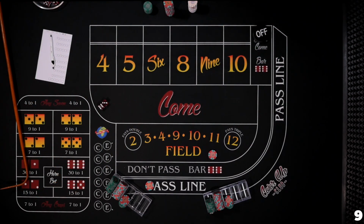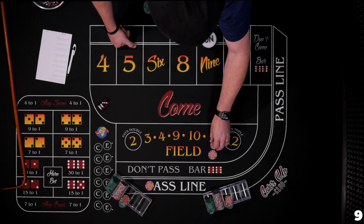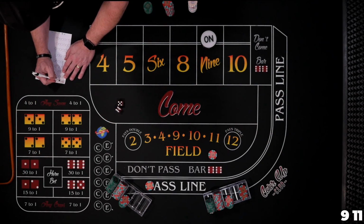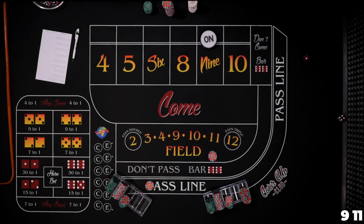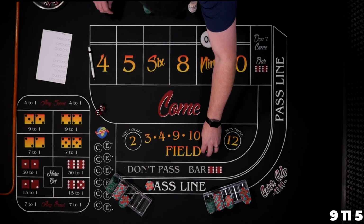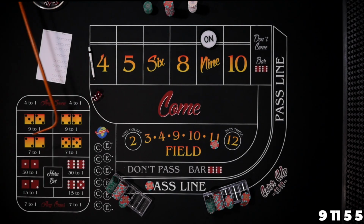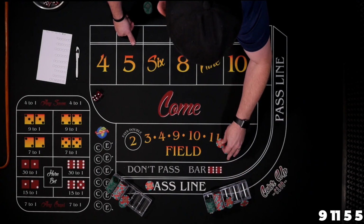9. Point's going to be 9. So we'll go ahead and write our 9 here, and then our field player is a winner. So we'll just rack that up for him. Go for our second roll. Yo 11. All right, another field winner. Five, no field 5. Write that down, and this player is going to lose his bet. He'll get back in the field. 5, no field 5 again. All right, track that, and another loser in the field. He'll just come right back in the field.